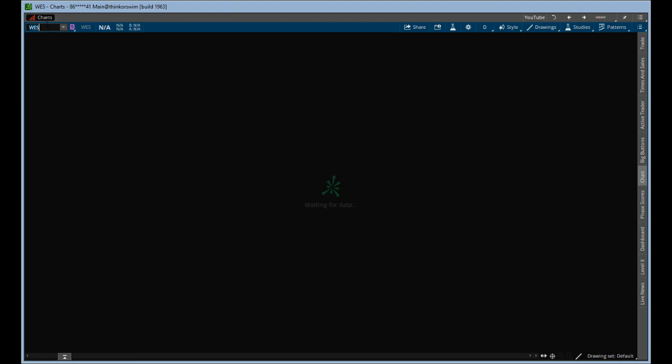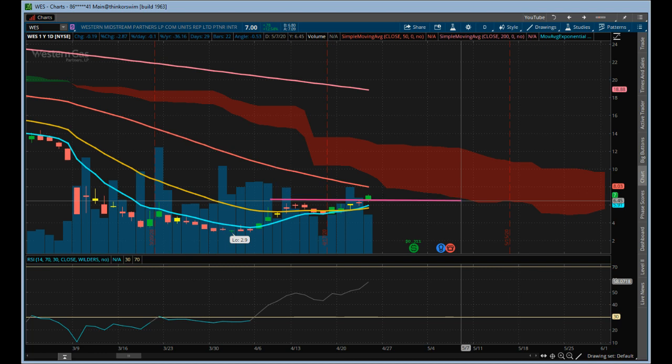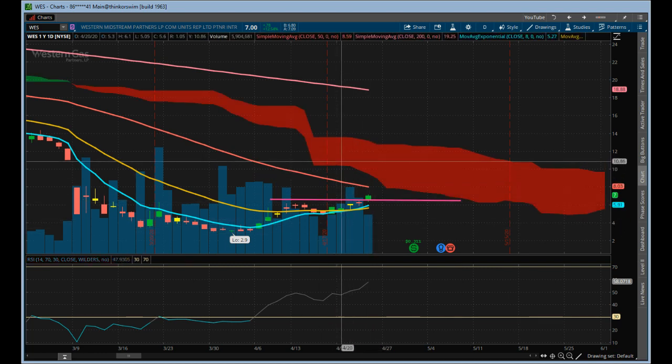And then let's take a look at WES, Western Midstream Partners. That's doing pretty good too. A lot of these just got nice little breakout candles right here. The only concern about this one is we don't have much volume on it, so that's just a little bit of a concern there. And good stuff.